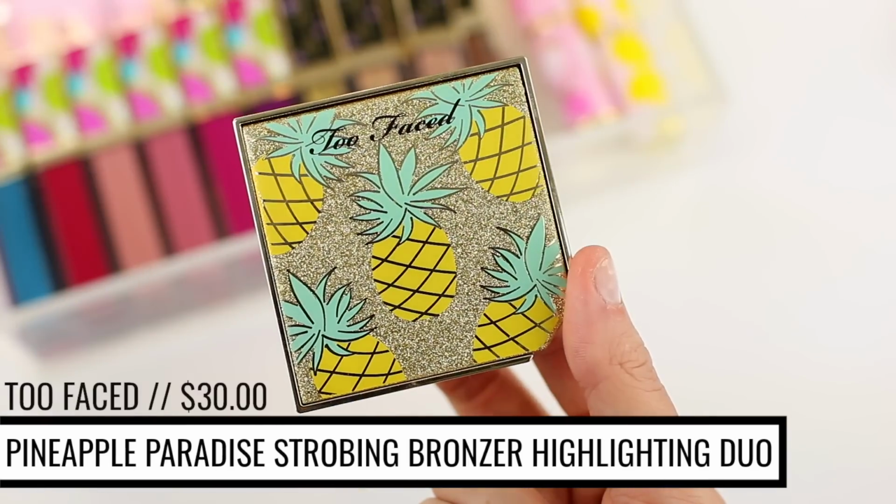This one has a pineapple scent, so it does smell like the eyeshadow palette, but it's not anything too crazy. Again, once it is on the face, you can't smell it. That applies to the rest of the products that I'm going to mention, except for the lip products. So I just wanted to throw it out there so I don't keep repeating myself.